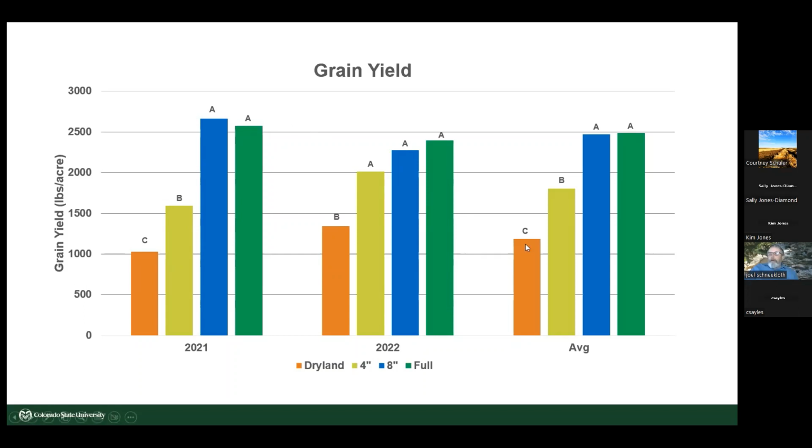So the 2-year average, we can see the potential under average conditions on dry land, about 1,200 pounds. With 4 inches of irrigation applied at the right time, somewhere around 1,750 to 1,800 pounds. And with 8 inches of irrigation applied at the right time, close to that 2,500 pound range. Full irrigation did not increase yield, as you can see here.